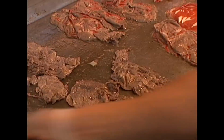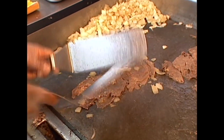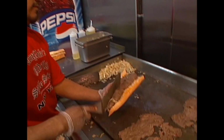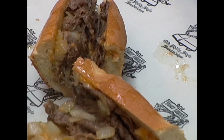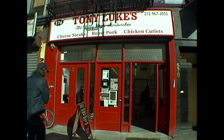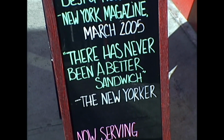I love this guy. College educated, postgraduate degrees, makes a lot of money in the .com scene. Born and raised in Philly, so he knows about cheesesteaks. Comes to New York, has been here a while. Guess what? No good cheesesteaks. So he gets an idea. Got some .com money, let's do the cheesesteak up here. Real Philly cheesesteaks in Hell's Kitchen. Well, Tony Luke's is here, and it's good.